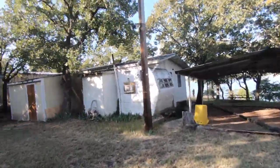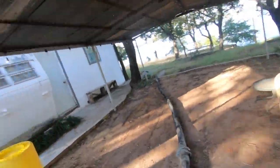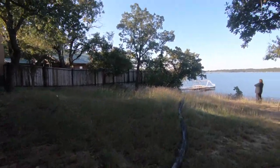Take a couple of hoses off and start the other side of the project. This was just a piece going down to the boat dock. We'll start the erosion control stuff next.